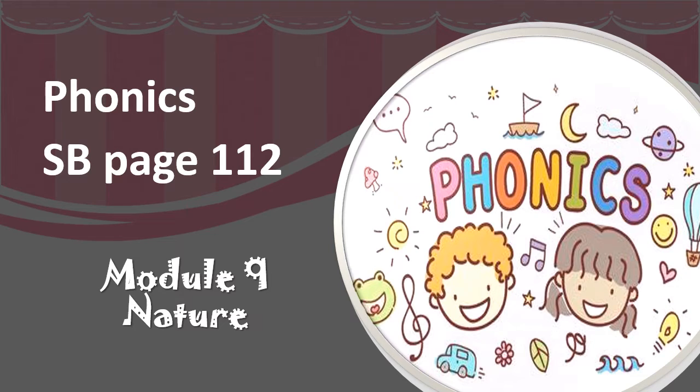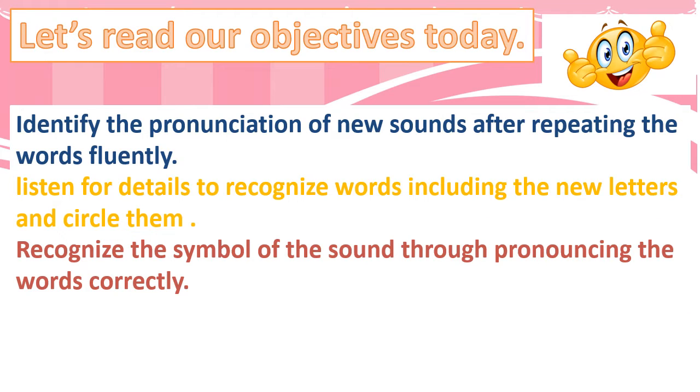Our lesson today is phonics, student book page 112. Let's read our objectives today. Identify the pronunciation of new sounds after repeating the words fluently. Listen for details to recognize words including the new letters and circle them. Recognize the symbol of the sounds through pronouncing the words correctly.